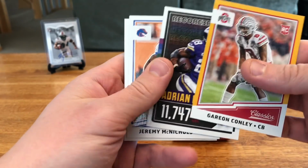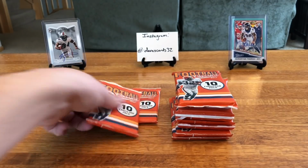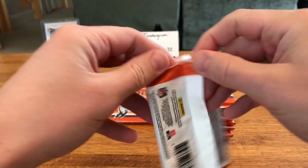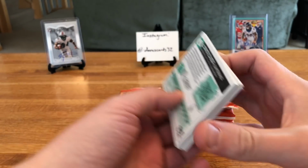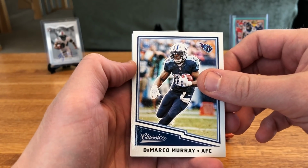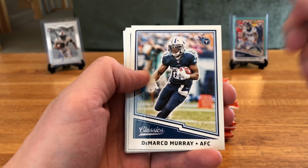Garrett Connolly, Adrian Peterson, Jeremy McNichols, Dermontti Dawson, Joe Greene, Joe Namath, and Mark Fale. Again, if you have any young collectors out there, Classics is a great set for these guys to build. And every year, without fail, it comes out over 50 bucks a box. I think 2018 Classics is already getting priced for pre-sales at like 66, and it drops to under 40 by the time things are said and done with the season. But tons of great base cards and really good set building if you got a young collector in the family that wants to build some sets, get into collecting, and pull some great hits. I haven't pulled one bad hit from Classics.